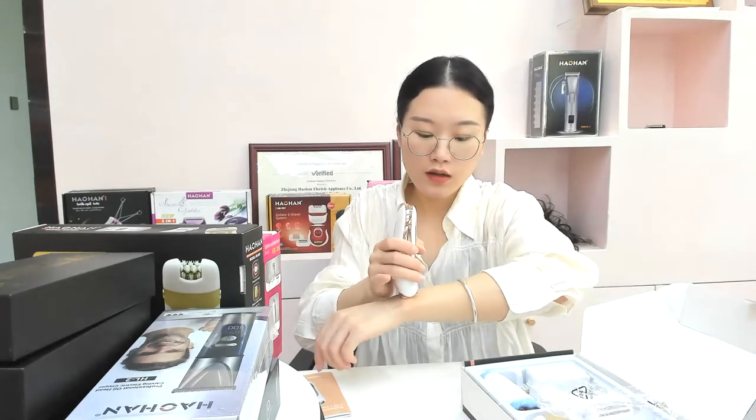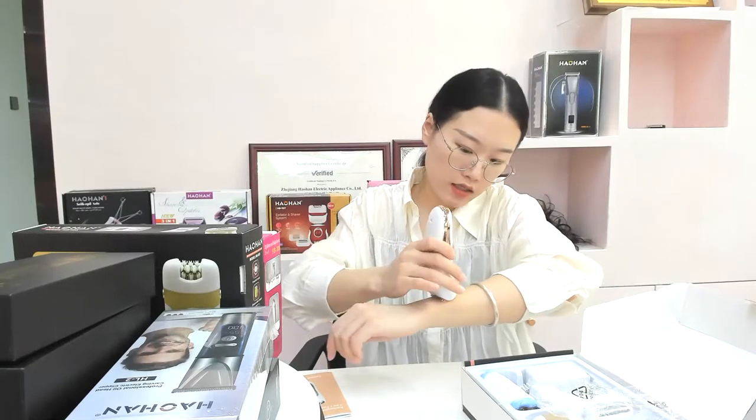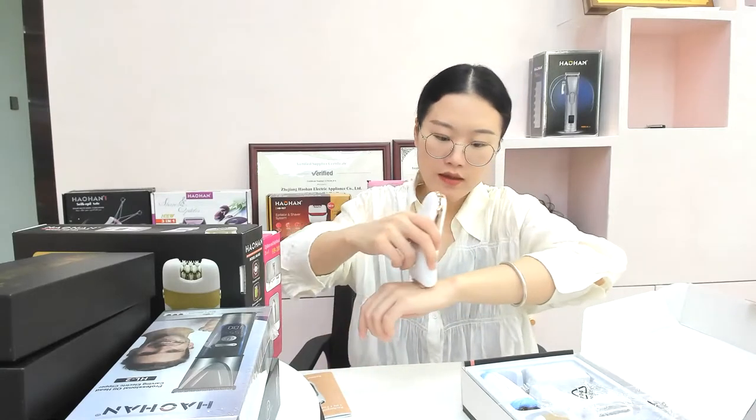And the second design is it comes with two massaging rollers like this. These massaging rollers can help you to massage your skin. When you remove your hair like this, you need to hold it straight, like 90 degrees, like this, to remove your body hair.